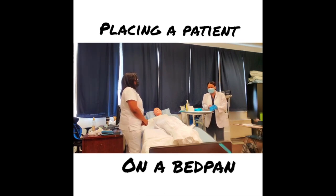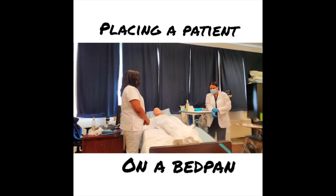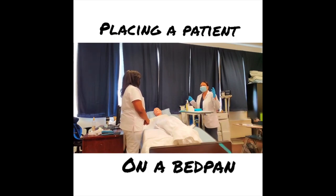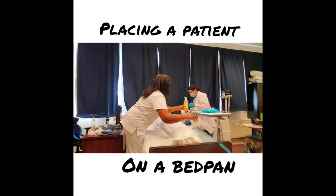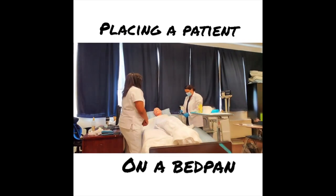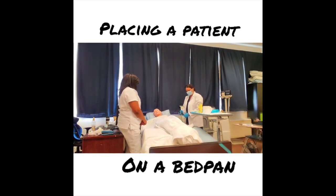Guys, at this moment, you have to establish which one is going to be your clean hand and which one is going to be your dirty hand. So I'm going to have this hand as my clean hand, and this hand I'm going to pick up the bedpan with. Before I do anything, I need to lower the head of the patient's bed to remove her from the bedpan.